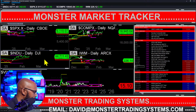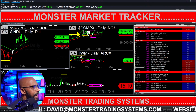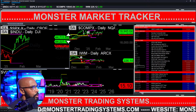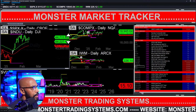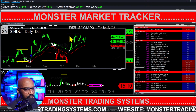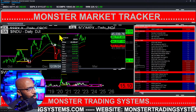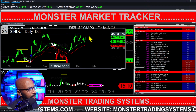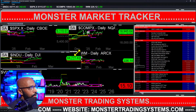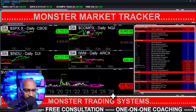So the Dow right here looks good. Green candles here. We don't have a buy signal yet by our system on the Dow. If we break through that resistance right here, and we'll take a look at the larger charts in a minute, then we could get a buy signal on the Dow. The Russell is still consolidating. It was up for the day, small caps.